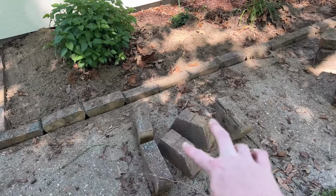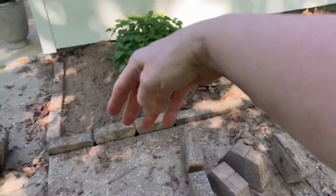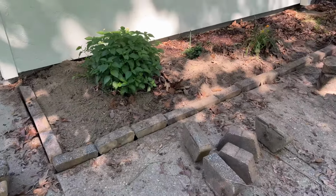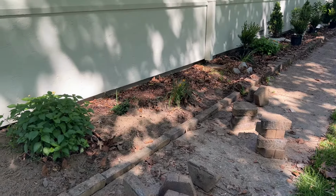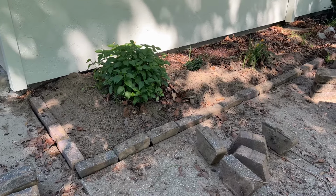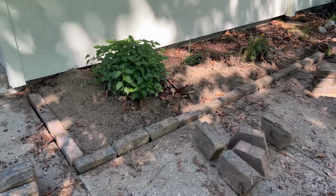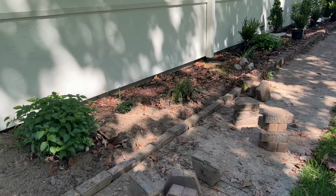if I took out these stones and then laid them straight up along the edge, I could do this kind of border. So you see that down there, how it was. And then this here, I think I like this much better. It looks a little cleaner for me. It was pretty before. I'm not saying it wasn't pretty. It just wasn't my style.